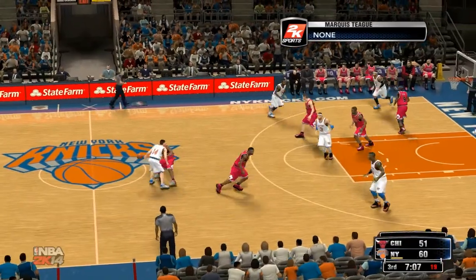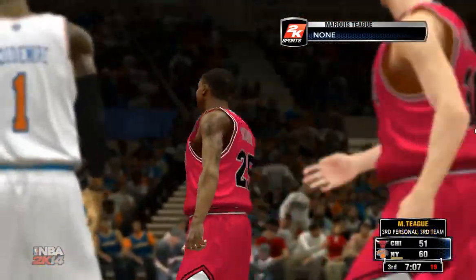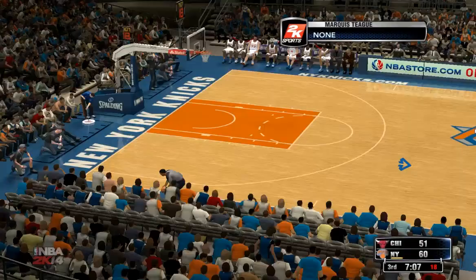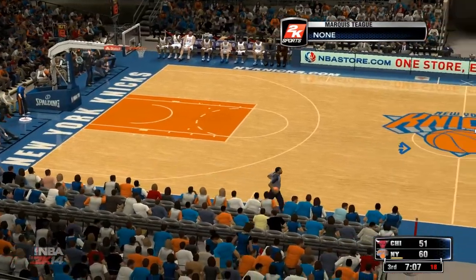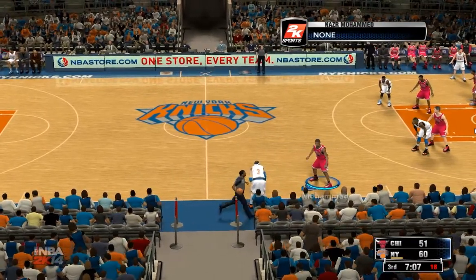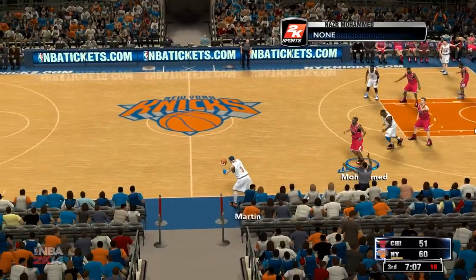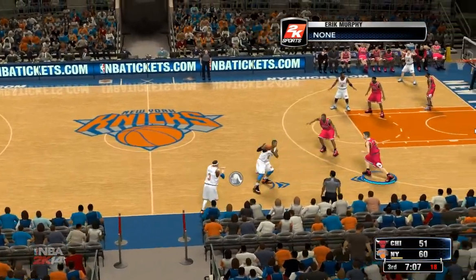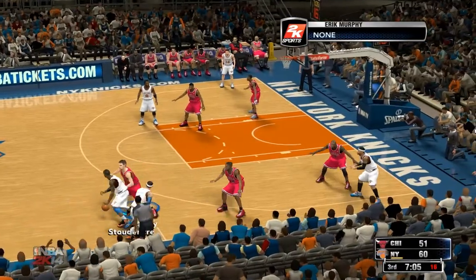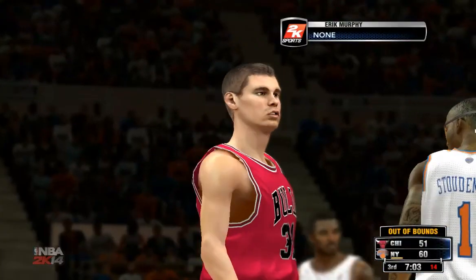Knocked away. And the foul on Marcus Teague. And that'll be his third foul so far. That's his third personal foul. Third team foul. Right around 3 minutes into the second half. Out of bounds, Knicks ball as New York keeps possession of it.